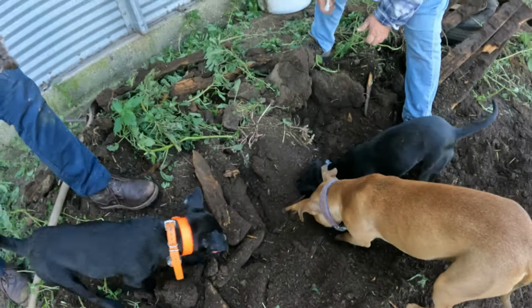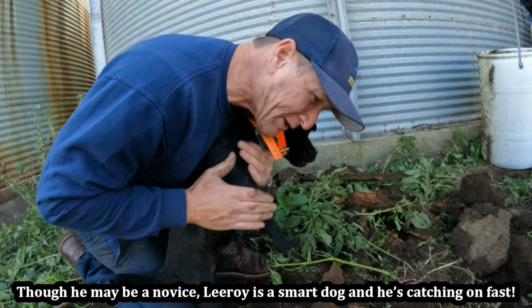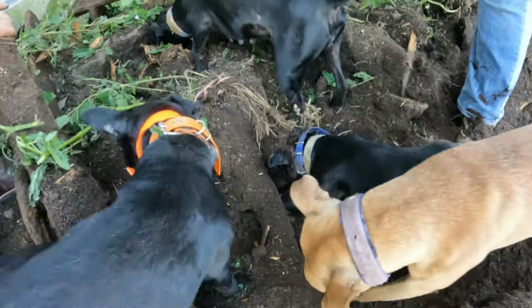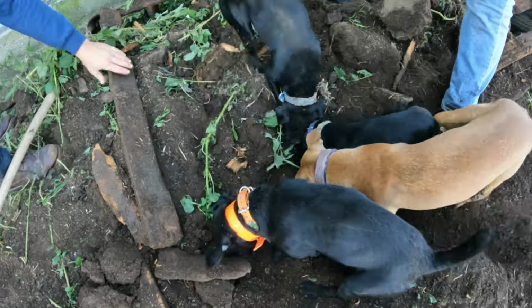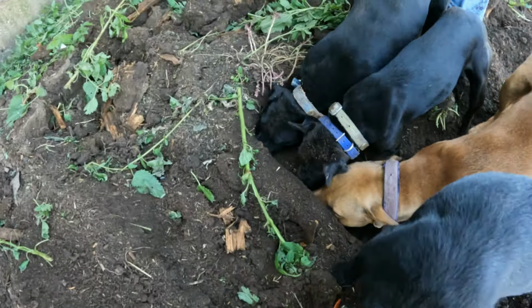Good boy, Leroy. Come on, Leroy, get it. Good boy, Leroy. Get him. Come on, Leroy, get in there. Yeah, let him dig for a sec before we lift. Let me get this big piece of wood out of the way. That's fine, yeah. Dig. Just where they're digging, give it a sec so we don't get a pile from them all at once. That's good dogs. Good boy, Leroy.